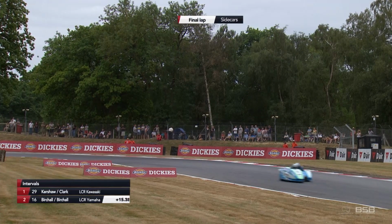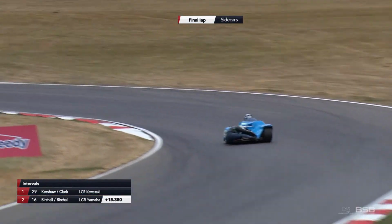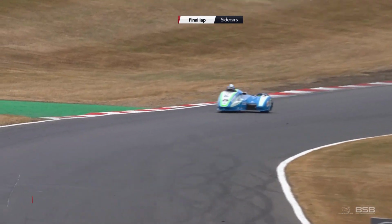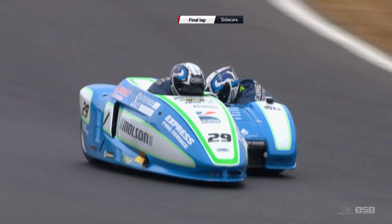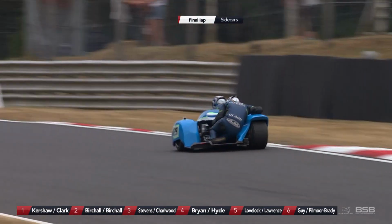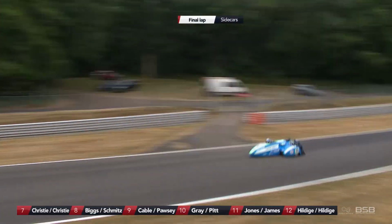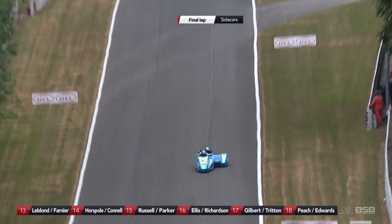On the final lap then, Steve Kershaw and Stuart Clark on their way to victory number 12, would you believe? Consecutive victory number 12 in the 2018 Hyundai Construction Equipment British Sidecar Championship. What a season they have had. But unlike at Knock Hill, the lap record set by Tim and Tristan Reeves stands. It'll have to wait for another day.